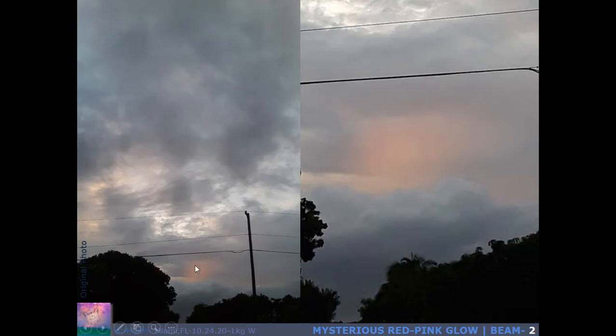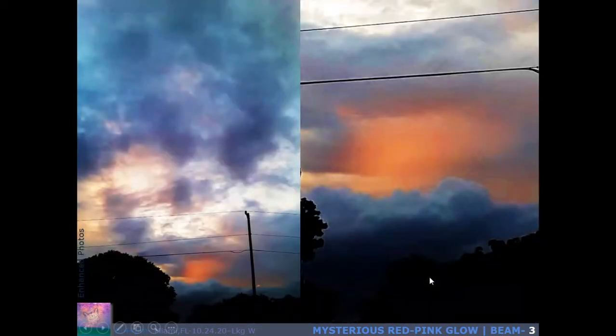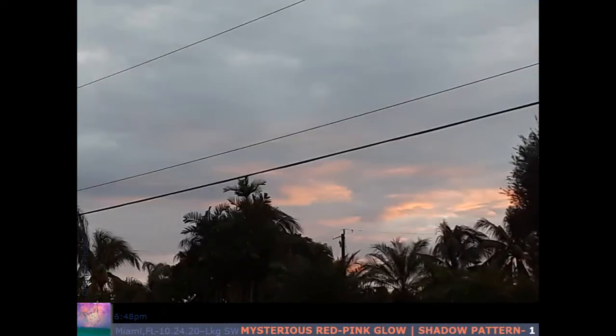All right, left-hand side, more of the similar scene in the right, and I'm just going to put some more enhancement just to look at that beautiful glow. Again, it's being interrupted for sure. Get bits and pieces of it poking up beyond. This is called Mysterious Red-Pink Glow Shadow Pattern, and we're going to look at it in enhancement mode because it's easier to see. But I just started seeing this weird bar going this way, and then this way, cutting through this red glow. And keep in mind that the sun is supposedly setting beyond.